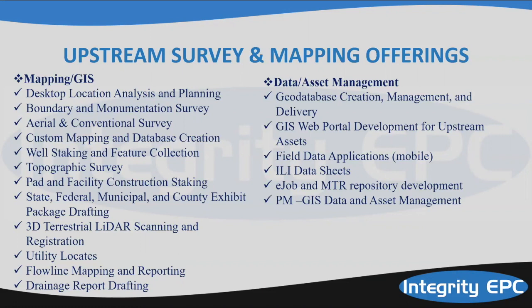Along with that, obviously everything is compiled into a GIS database, easier to serve up to our clients. We can customize and build web portals for all of your upstream oil and gas assets, so you can actually see those. We can collaborate, moving stuff around or making any changes. And like George was alluding to, the mobile side of that too. So, George, do you want to move on to the midstream side?